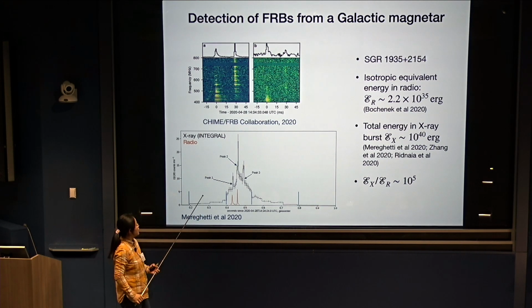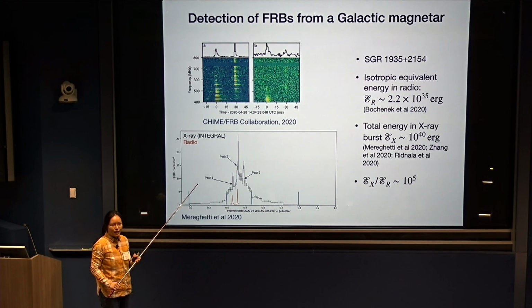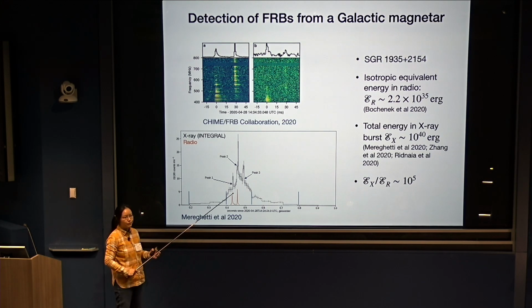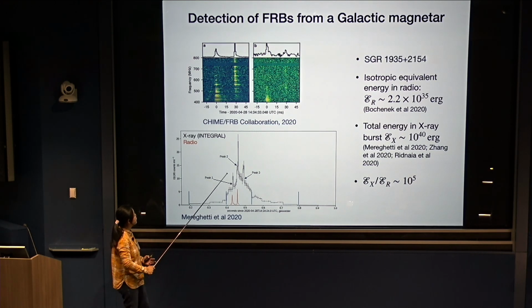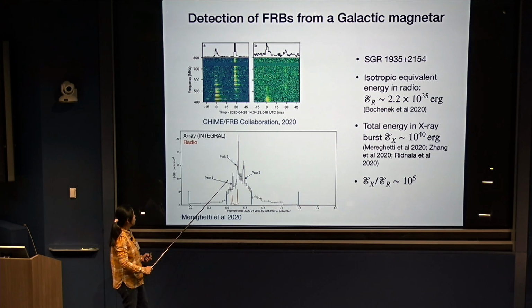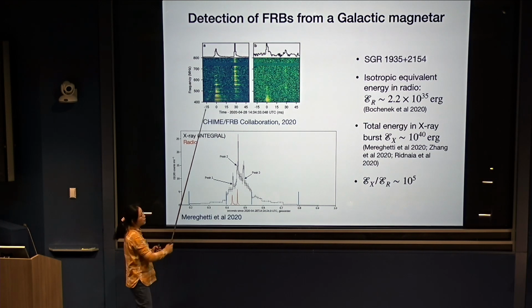And coincident with these radio bursts, we also see an X-ray burst coming at the same time from this magnetar. You can see below here is the light curve of this X-ray burst. It lasted for about 0.5 seconds. And you can see there are a few very bright spikes within this X-ray burst. And two of these spikes actually more or less coincide in time with these two radio bursts.